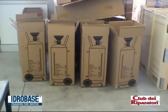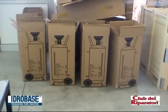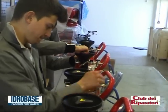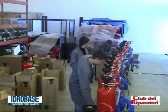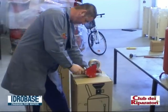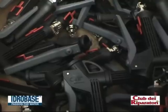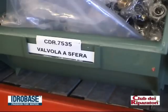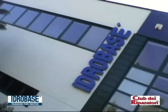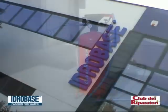The overall dimensions fully exploit the dimensions of a Euro pallet. Freight charges are reduced by 15% compared to standard nebulizers because the 24-liter nebulizer of Club Day Riparatori is a sub-multiple of the Euro pallet. As for the price, the big number of simple components produced in Hydrobase and that of the most complex and delicate parts produced in Club Day Riparatori by Hydrobase guarantee an interesting price.